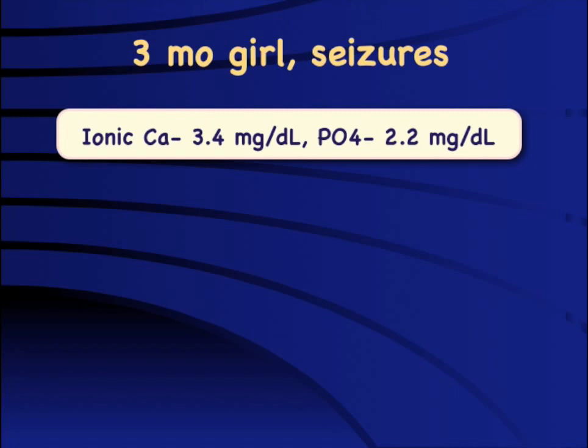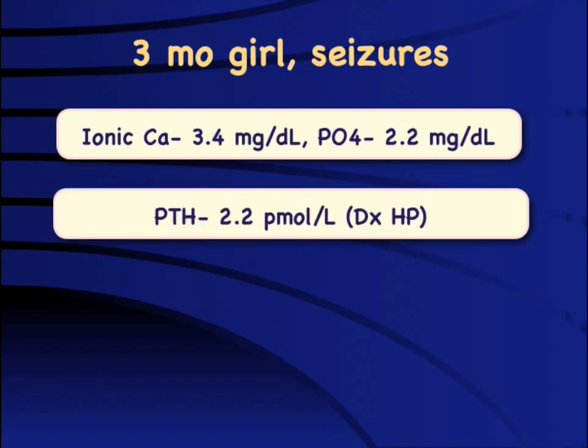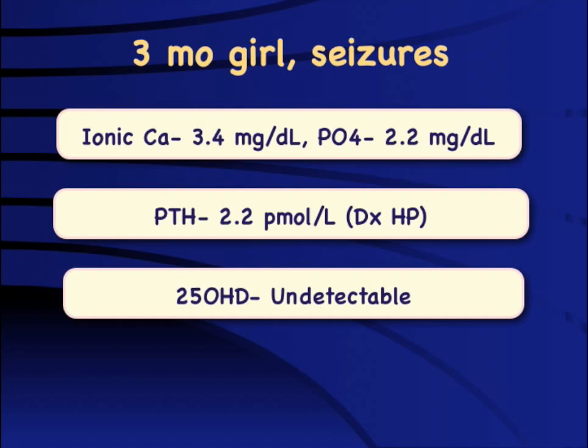3-month-old girl who presented with seizures had low calcium level and a low phosphorus level. PTH level was also very low, was diagnosed as hypoparathyroidism, and in that setting vitamin D was also done, which was found to be undetectable. So this is a very confusing state in which we have both low PTH and a low vitamin D. So what do you think is the most likely diagnosis?